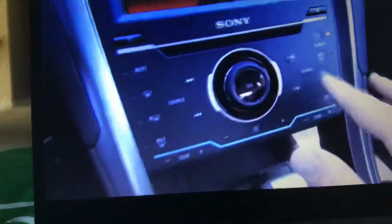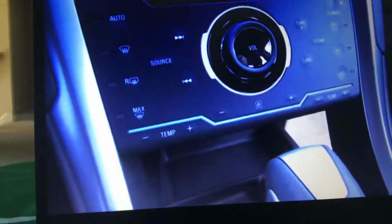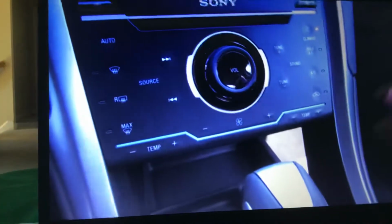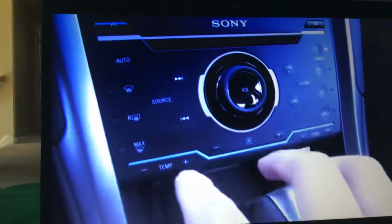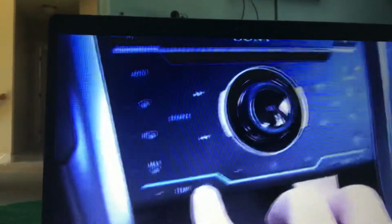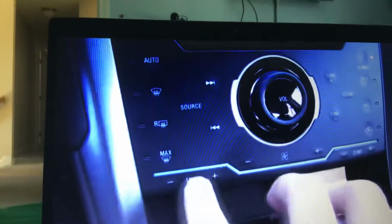Now, all of your climate control can be controlled from down here, as well as a lot of your main radio commands. Your temperature and fan speed are located down below, and you'll notice there's a little illuminated strip right there. You'll see it more so at night, but it basically illuminates every time you hit one of these bottom controls so you can more easily see it. You can probably just barely see that.